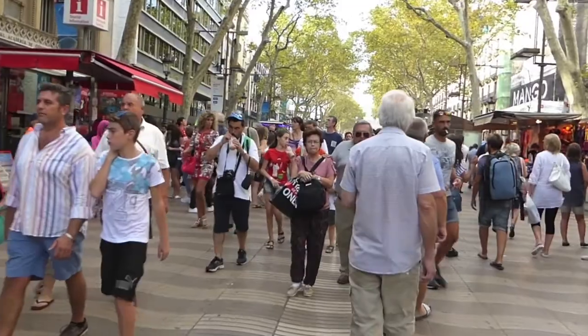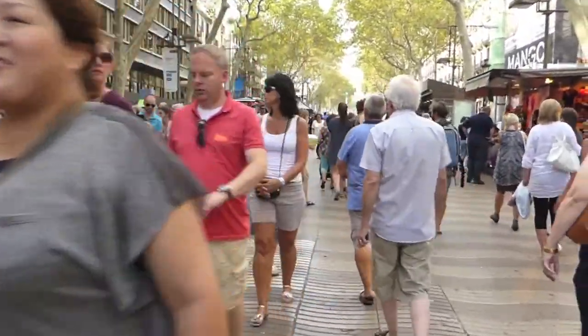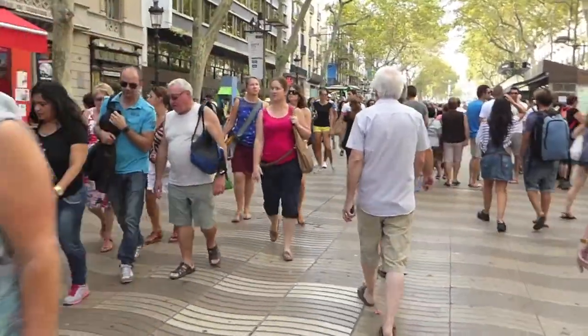Rambla Street stretches from the port of Barcelona to the Plaza de Catalunya, which is about 3/4 of a mile. We're coming up to the end here.